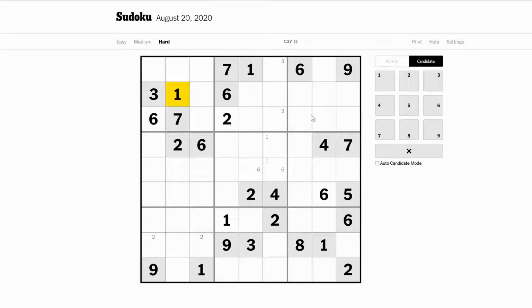So that unlocks another 1 for us, which means we've got a pair of 1s over here because of this one locking that column as well. Anything else? So let's go back to 6s. We can continue to build another pair of 6s thanks to this one, and I think that sort of 6 is done.